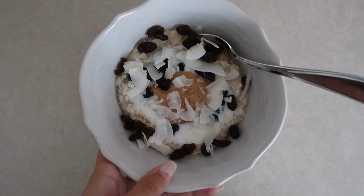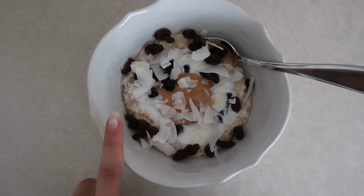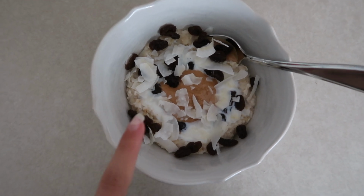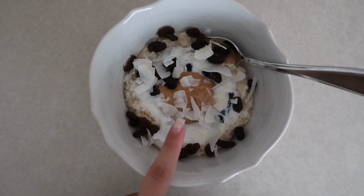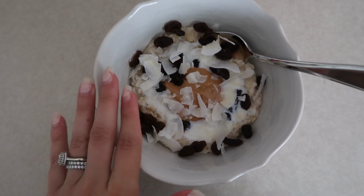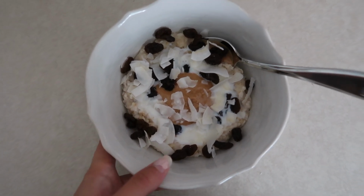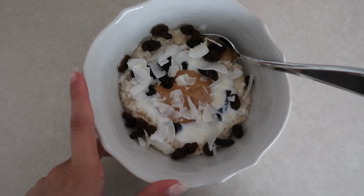So here is the finished product. It looks so good. From the oats as well as the raisins, we've got some carbs and also lots of fiber. And from the peanut butter, tons of protein and fat, and then also some fat from the coconut as well. And of course that splash of milk in there adds a little bit of all three as well. So just a really good, filling, well-rounded, tasty breakfast.